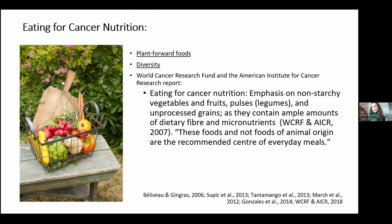As I mentioned before, we're focusing on plant-based foods because they can contain the most fiber, antioxidants and phytochemicals, which have been shown to lower the incidence of cancer. When choosing ingredients, it's important to select from a wide variety of whole plant-based foods like fruits, vegetables, whole grains, nuts, seeds and plant-based proteins, as these each have their own unique set of health benefits or phytochemicals. You can see a quote here from the World Cancer Research Fund and the American Institute for Cancer Research report, emphasizing non-starchy vegetables and fruits, pulses or legumes, and unprocessed grains because they contain ample amounts of dietary fiber and micronutrients.